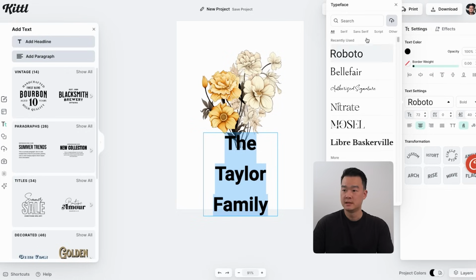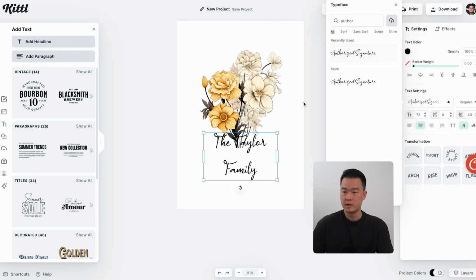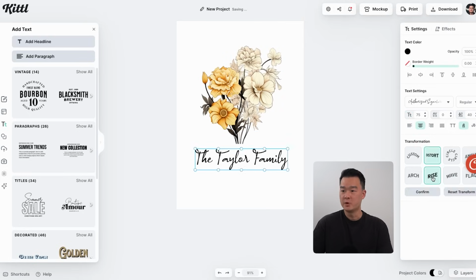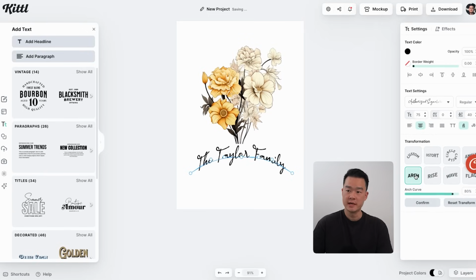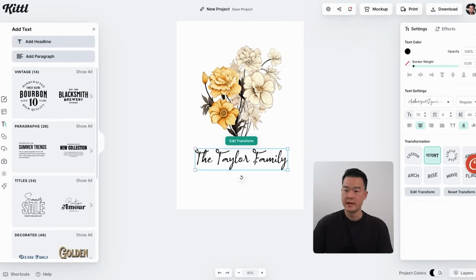Click on the script, and there's this font that I quite like called the authorized signature. So I'll choose this one and set the font size to 75 and see if that works. Great. And you can actually transform the text with these presets here if you need to, like these ones. But I'm just going to keep it simple and straight for this one.